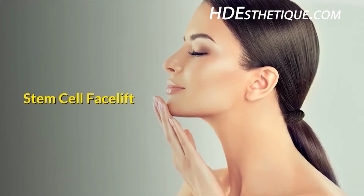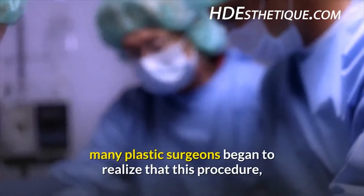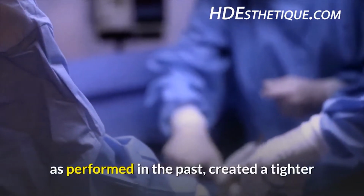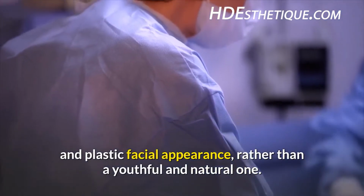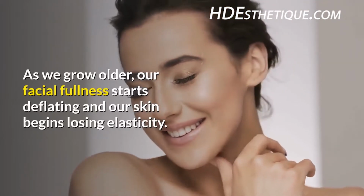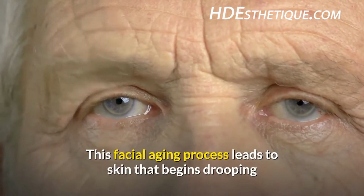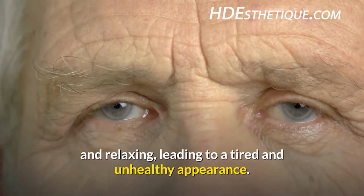Stem cell facelift. As facelifts became increasingly popular, many plastic surgeons began to realize that this procedure, as performed in the past, created a tighter and plastic facial appearance, rather than a youthful and natural one. As we grow older, our facial fullness starts deflating and our skin begins losing elasticity. This facial aging process leads to skin that begins drooping and relaxing, leading to a tired and unhealthy appearance.